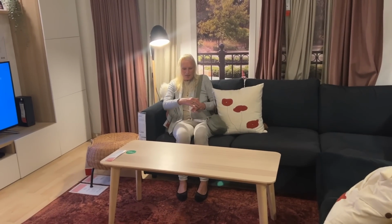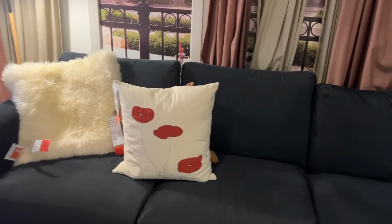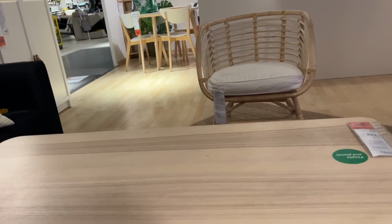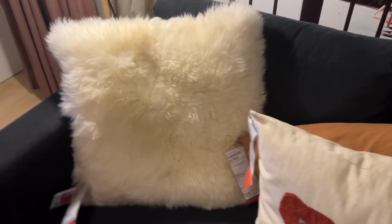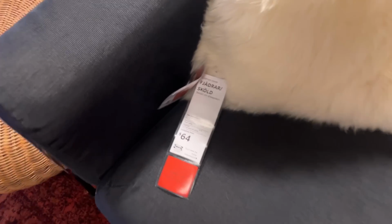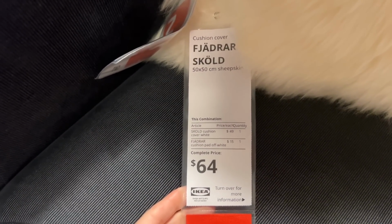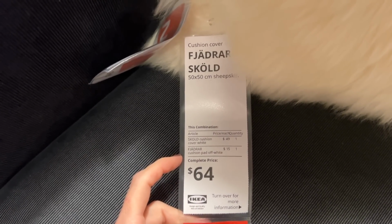Can I put what on your list? The cushion? All right, Mum's found something she liked. Is it the couch or the cushion? It's actually a sheepskin cushion. Oh, okay. All right, I'm going to sit on it. Oh, yeah. Oh, it's the squishy one. Yeah, that's a feather filling. I'm pretty sure. All right, she wants that. Okay, it's this, if you're curious. $64, and that's the cushion cover and the cushion pad. Yeah, that's good.